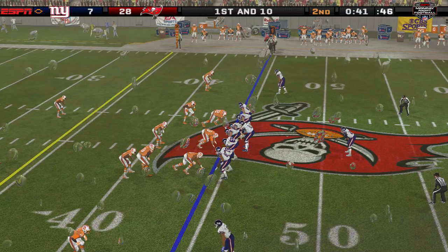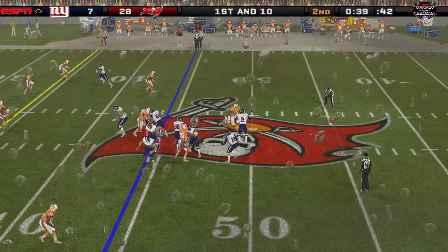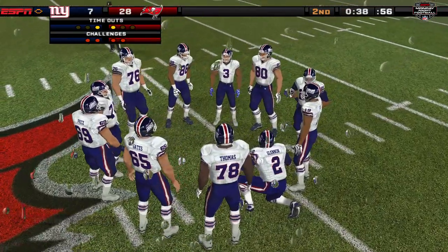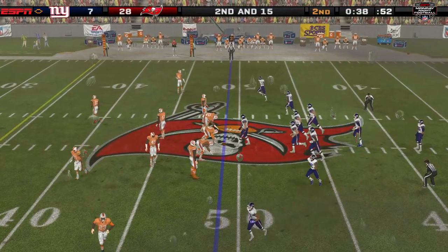Number two starts out of the shotgun. Hold the left. Play football. Dropping back to pass on first down. Stepping up with a hit on the quarterback. They'll need some good yardage here on second down, and that should be in the hurry-up for the rest of this drive. Second and 15. Ball on the 49-yard line.